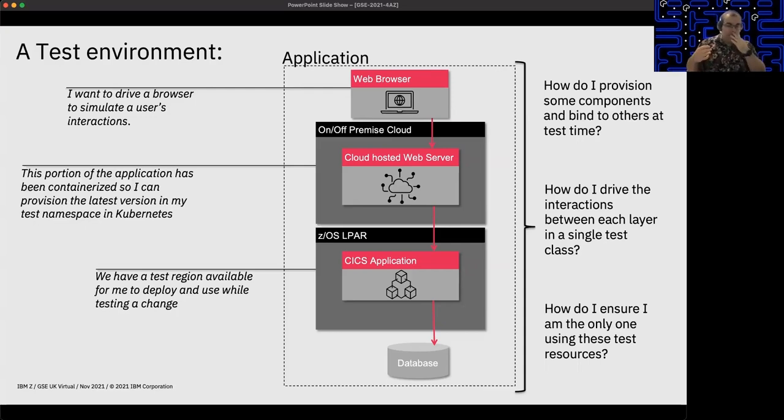So in my cloud-hosted web server, I've also got to consider, where am I putting that container? I know it's in an artifact repository. My CI/CD pipeline may have instantiated it. It may not have done. I may need to get it from my artifact repository and deploy it myself in order to run the test. My z/OS application, well, I've probably already got a CICS region that I can use for testing, and my CI/CD pipeline may have updated that CICS region, but how do I bind my test to the CICS region?